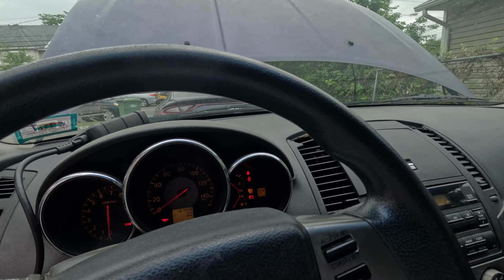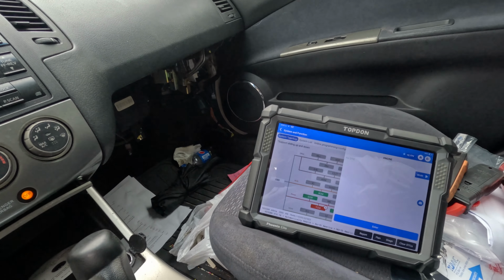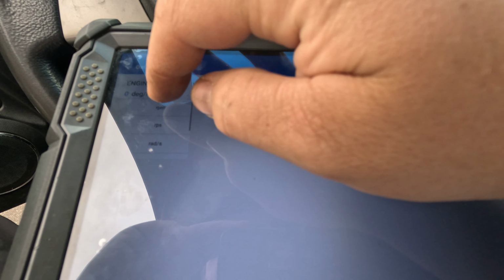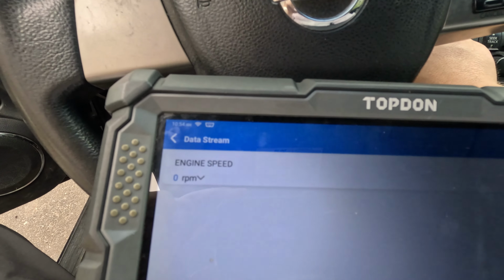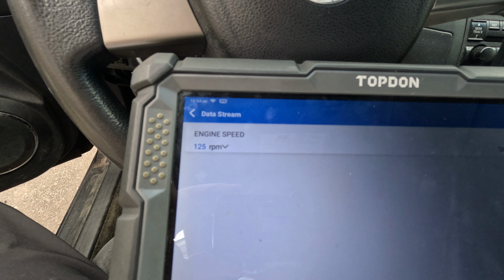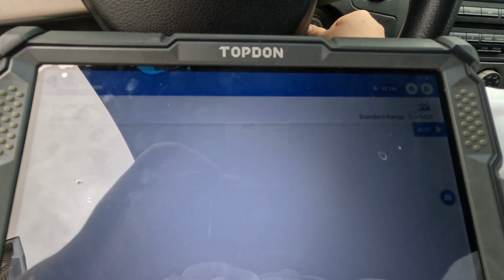You know, I could check before that. Let me check if I'm getting an RPM signal. What would they call that? Engine speed. Okay. They default to degrees a minute, which I have no idea why. Okay, so I definitely have engine speed. So it means I'm getting a crank signal.